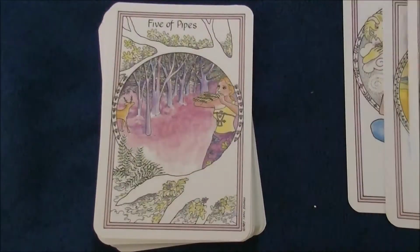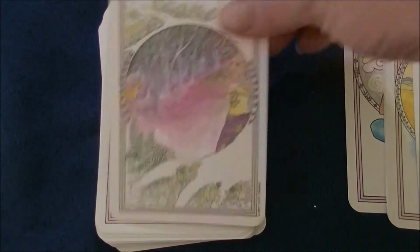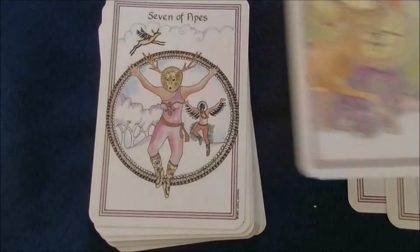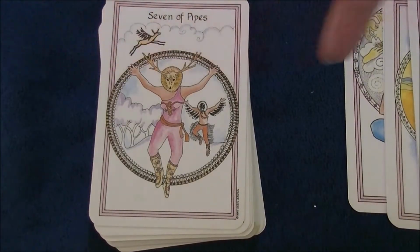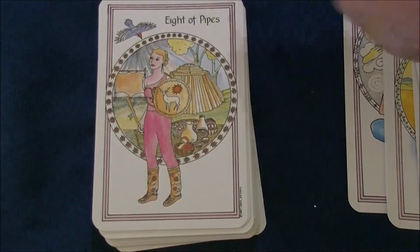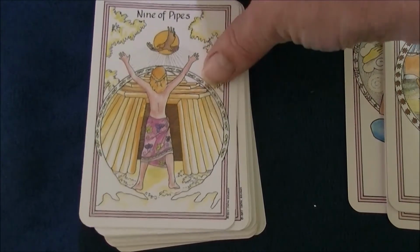And when you lay all the tarot cards out, oh, the 5 is so pretty. When you lay all the tarot cards out and you look at it, you can see how the story progresses through the cards. You can read them all like a book. Ooh, 7 of Pipes. The interpretation here is absolutely amazing.